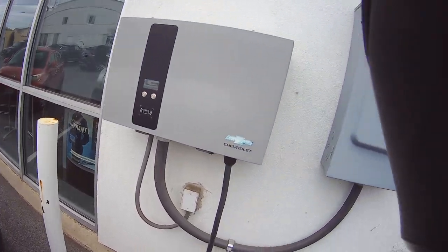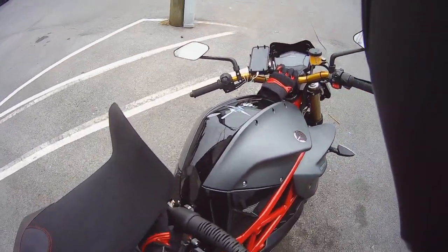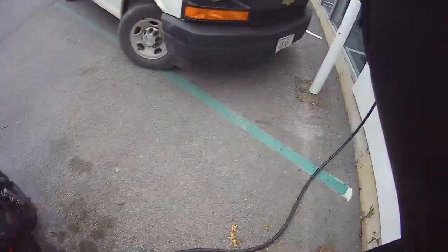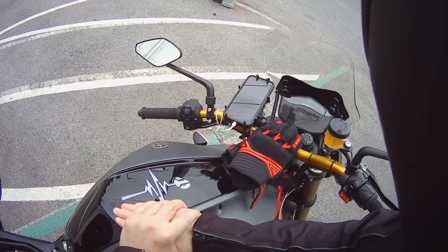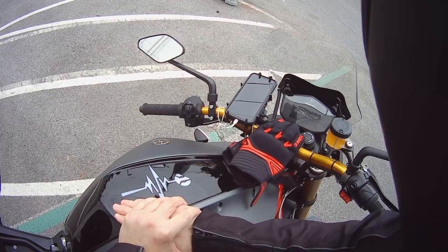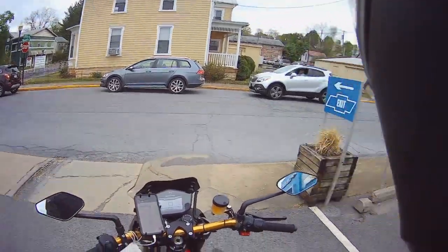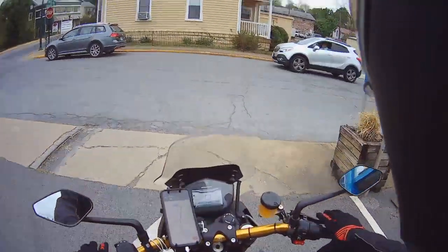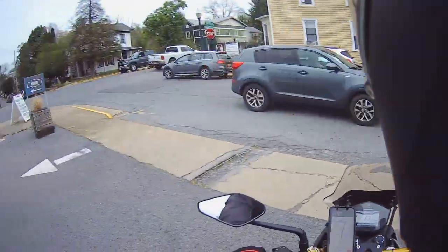Isolation testing. And we got an error. It's not good. Well, this could be bad. So that makes me really sad. This is the only CCS charger at the north end of Skyline Drive. I was hoping to come here and charge up and do Skyline Drive sometime.